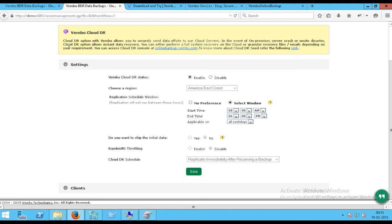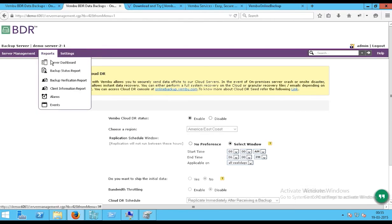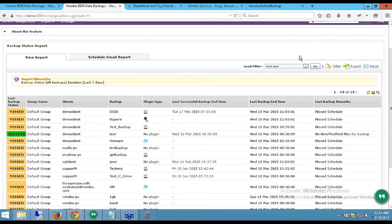On top of that, we also provide various reports for the backup and disaster recovery. So we have backup status reports. So we will let you know if a backup is failing or if it is successful. These reports can also be emailed out to you, so you will know for sure if a backup has failed. We can also schedule this email report to go out on a specific date and time. You can create filters for this particular backup job.